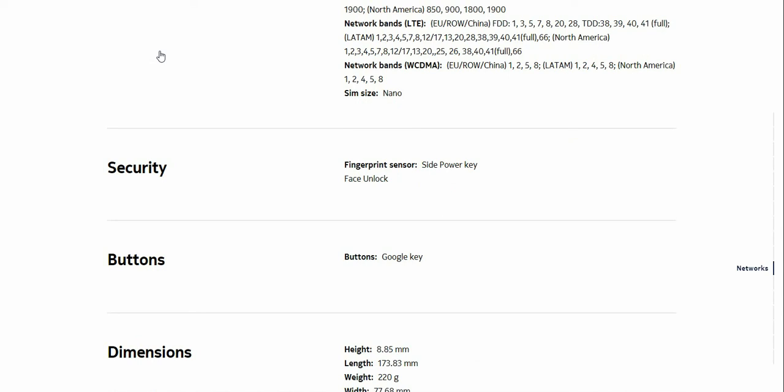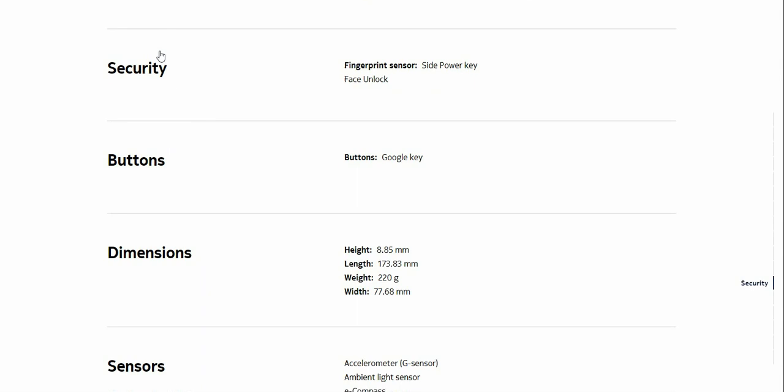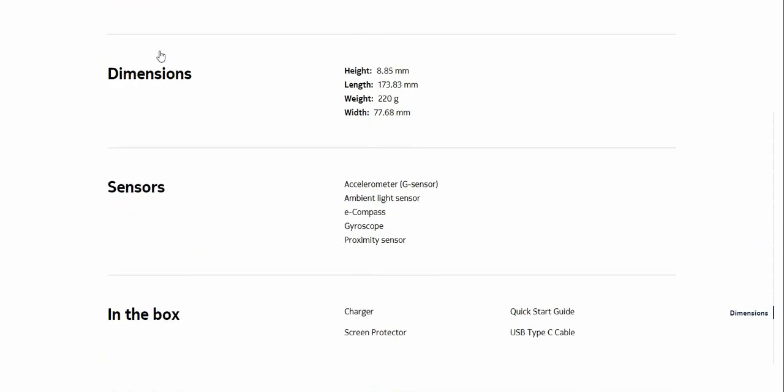The buttons include a Google Assistant key, on the left side. You do have a shortcut key to the Google Assistant, so pretty cool. Dimensions are there. Sensors: accelerometer, ambient light sensor, compass, gyroscope, proximity sensor.